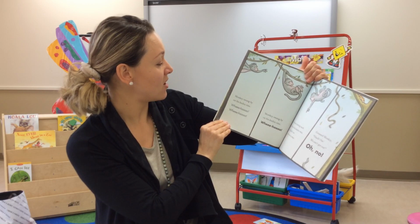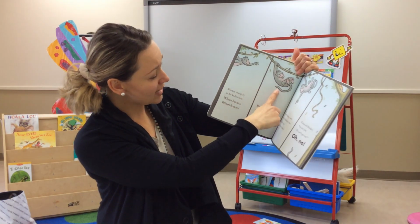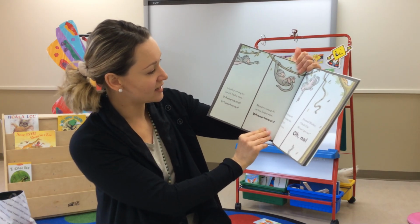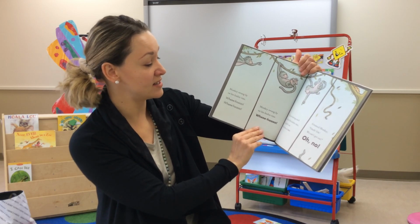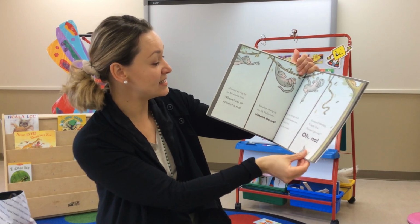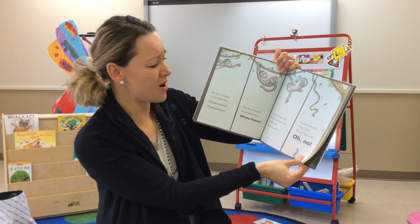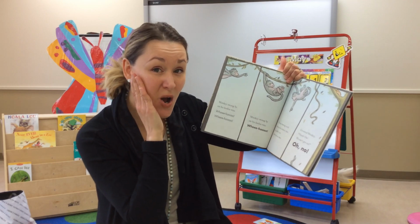Monkey swung by on his kudzu vine. Wee-ha, wee-ha. He was having such fun on his kudzu vine, he didn't see that tree in time, groaned Monkey. Ouch, ow, we can't get out. Oh no.